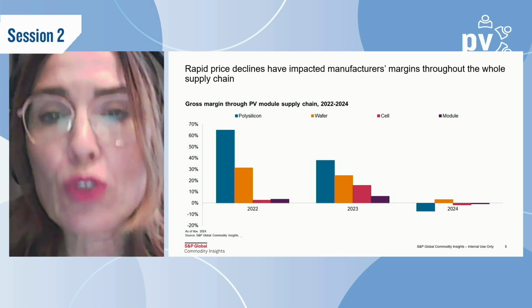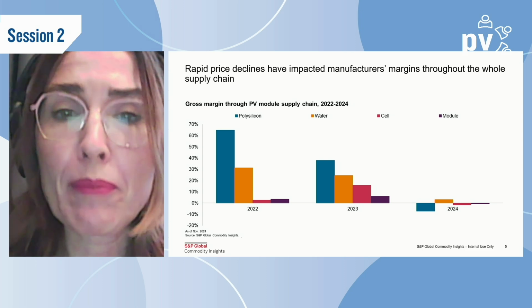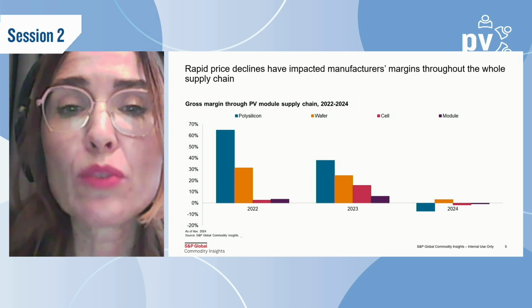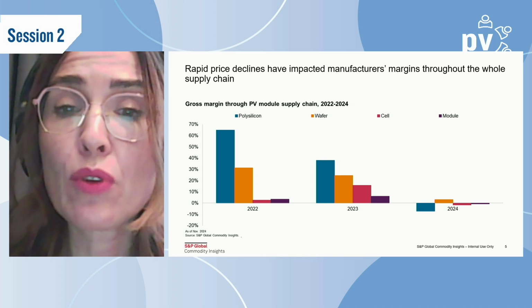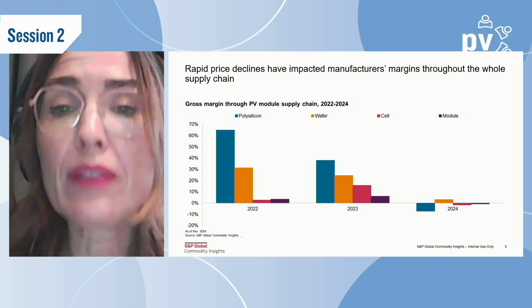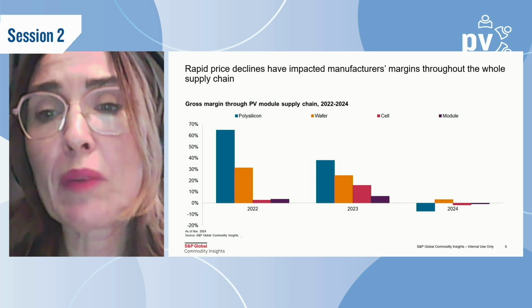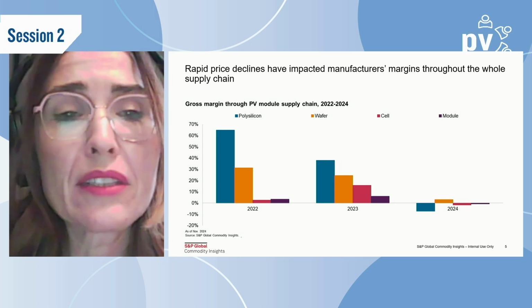If we focus on 2023, you will see that despite major polysilicon price declines already happening in the second half of 2023, polysilicon players still had very strong margins, over 40% in 2023. This is, of course, for the average industry. And the margins for wafer companies were still quite good, and then lower for cells and modules.